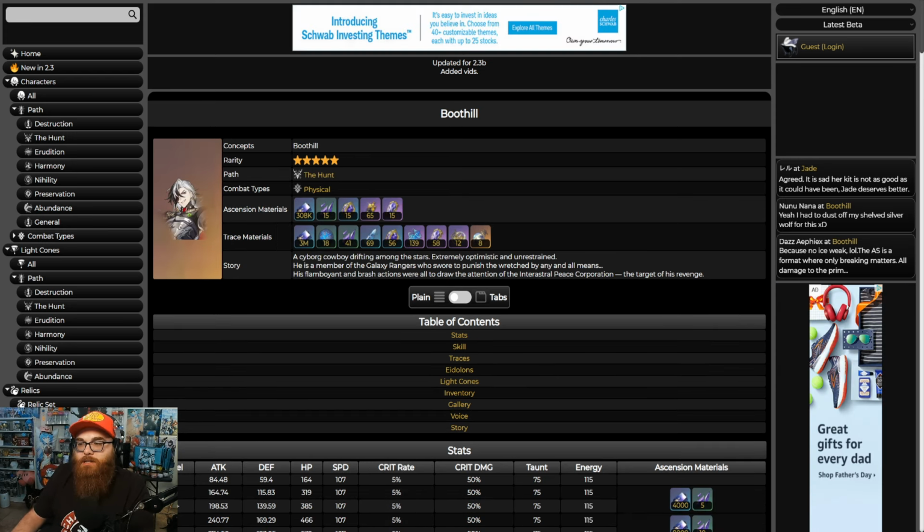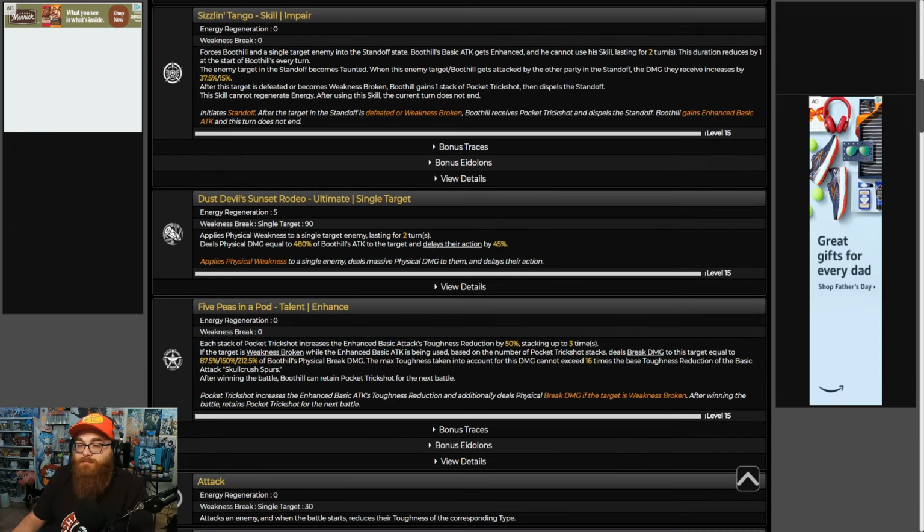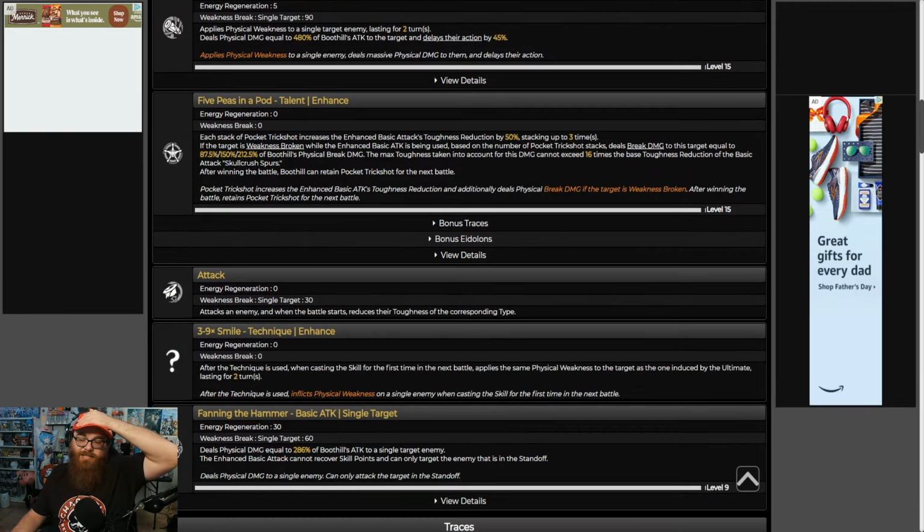Now Boothill is part of the Hunt, which with the addition of Robin has got a little bit of playability compared to the other teams, right? But what's also really, really cool is that we do get Super Break as a team, and Boothill is all for Super Break, right? He's going to need a lot of break effect in his kit, and he does a lot. Like, he's really, really good.